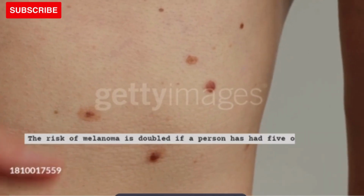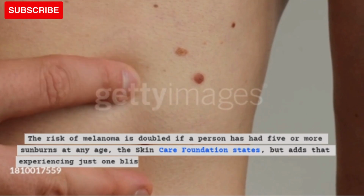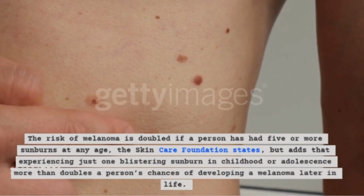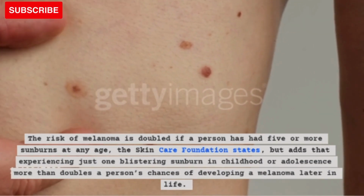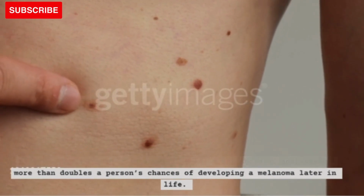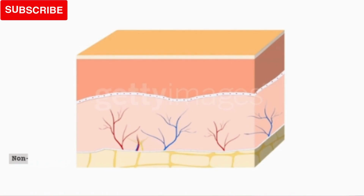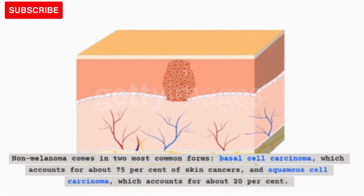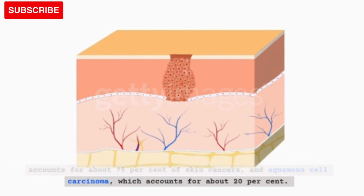The risk of melanoma is doubled if a person has had 5 or more sunburns at any age, the Skincare Foundation states, but adds that experiencing just one blistering sunburn in childhood or adolescence more than doubles a person's chances of developing a melanoma later in life. Non-melanoma comes in two most common forms: basal cell carcinoma, which accounts for about 75% of skin cancers, and squamous cell carcinoma, which accounts for about 20%. It is mainly caused by overexposure to UV light.